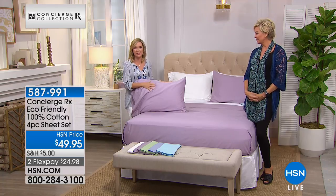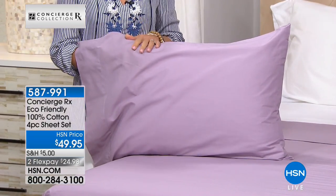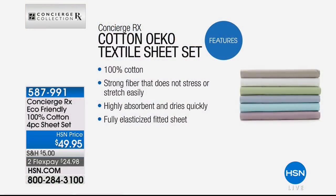I want to go through features, and then I want to talk about the way these feel, because these are a soft 100% cotton percale weave, meaning it's the most breathable when it comes to cotton sheets. And we love cotton because it's a strong fiber. It doesn't stress. It's highly absorbent. Perfect for the fiber bed we have coming up next, that cooling fiber bed. These are going to have that great fit to your bed as well, but they also are a different type of weave than what you're accustomed to.